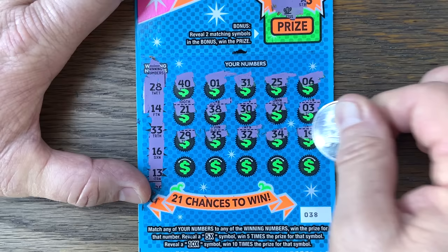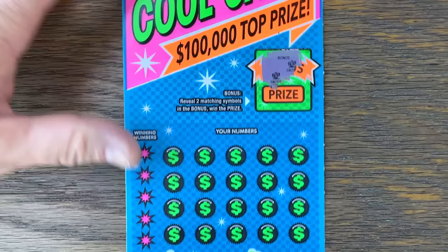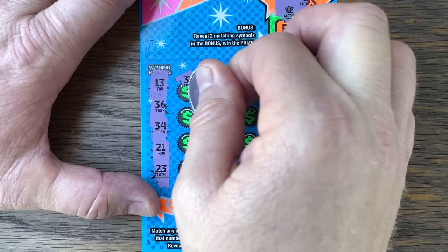All right, last row. 24, 17, 39. Last spot, and 15. All right, we got three more. 39. Cactus. Hey, we got a win. All right, let's see if we can't win down here. 13, 36, 34, 21, 23. All right, let's get it down here. We've never won down here in the bonus. Maybe it'll happen today.